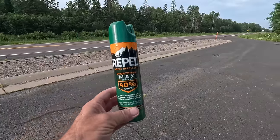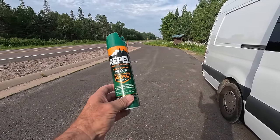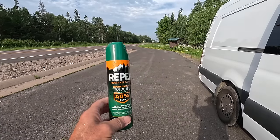And a handy thing to carry, bug spray. Mosquitoes and bugs are thick up here. I always have a couple cans in the van.